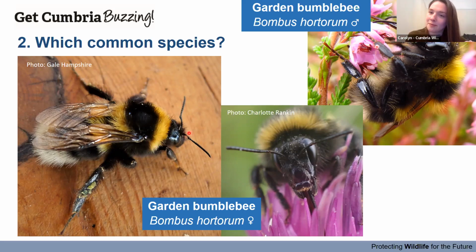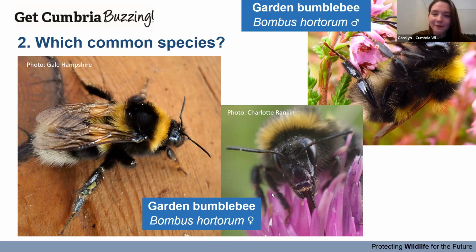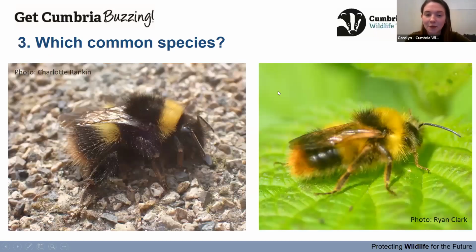And we know it's a garden bumblebee, it's got a long horsey face. But very well done, folks, seriously. Very nice. So we'll go to the next one now.